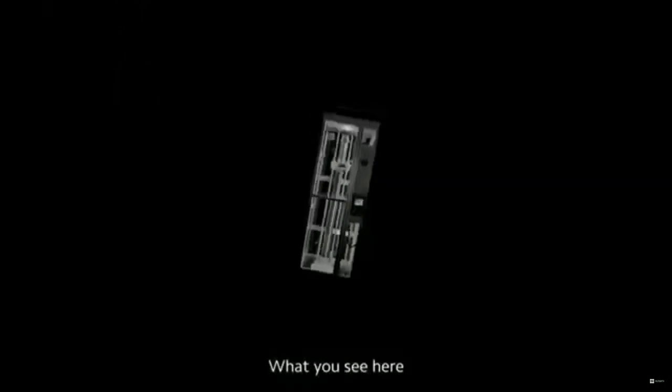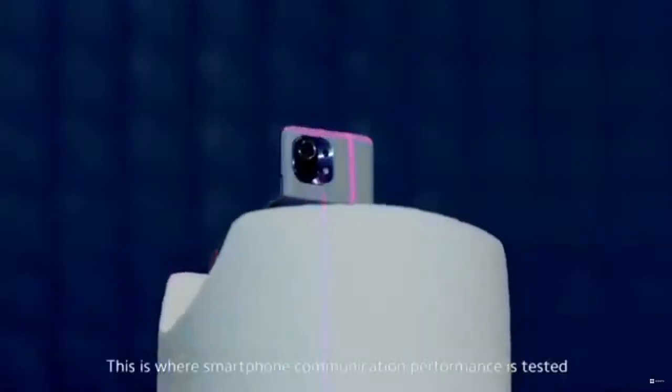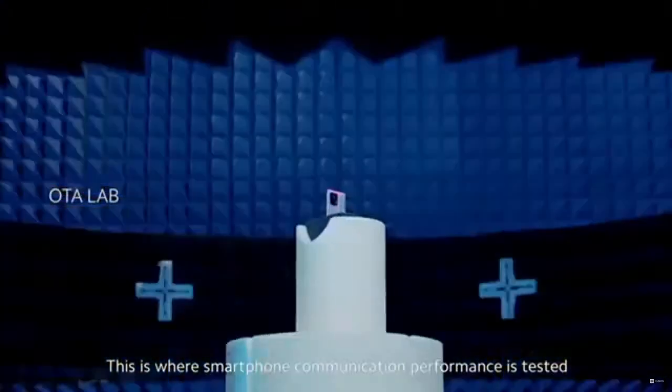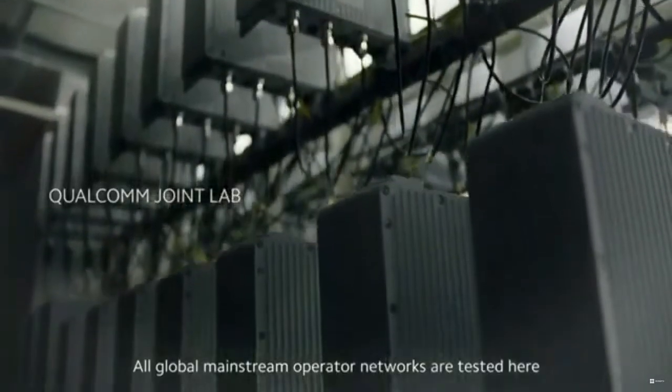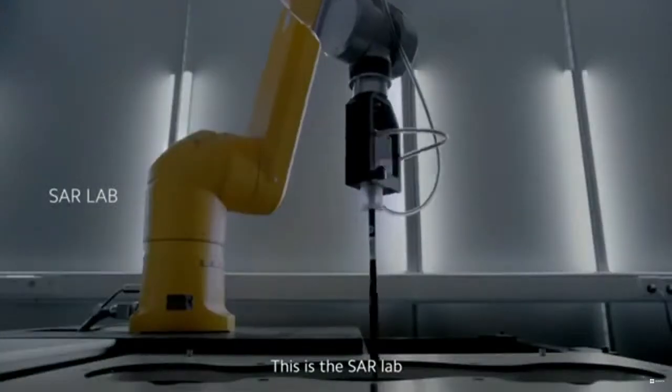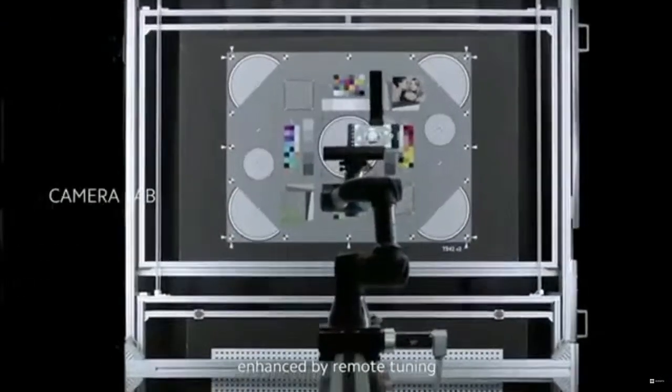What you see here may feel a little like science fiction. But this is not fiction. This is technology. This is where smartphone communication performance is tested. All global mainstream operator networks are tested here. This is the SAR Lab. It simulates the effects of electromagnetic radiation on the body. Leading imaging expertise, enhanced by remote tuning.